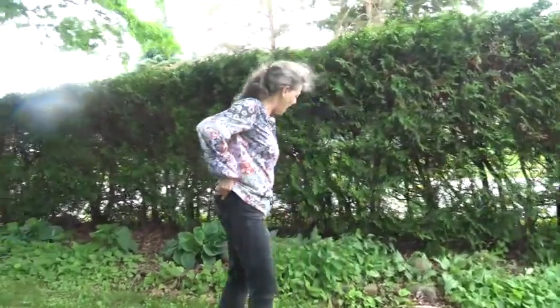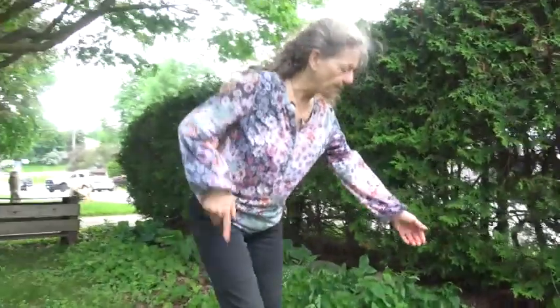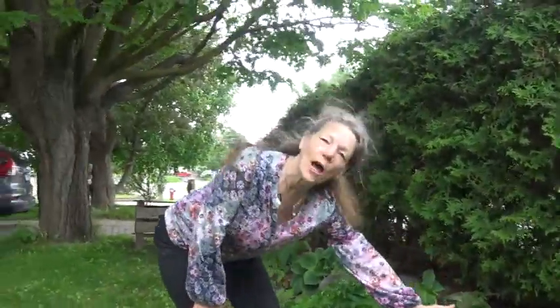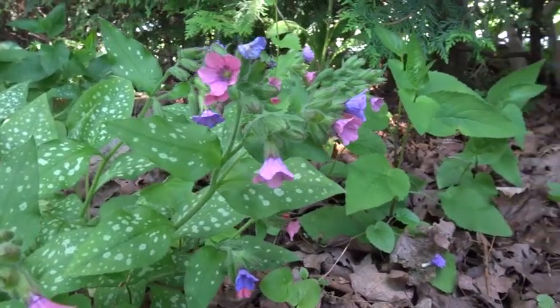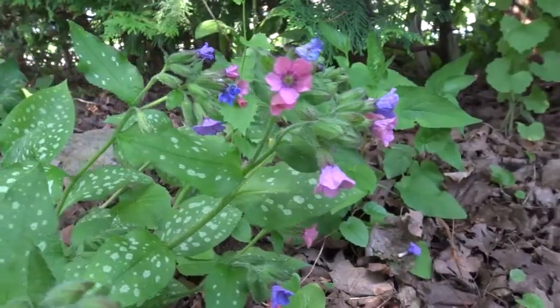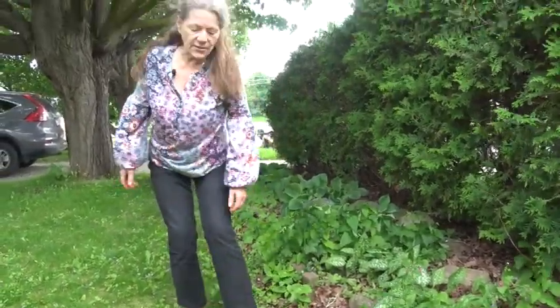Kind of combining duties. So here we are in the front yard, and look at these beautiful flowers here. This is called lungwort, or pulmonaria. My mom used to say my grandma in Newfoundland called this Mrs. Moon. So in honor of my grandma and Mrs. Moon, let's do an exercise.